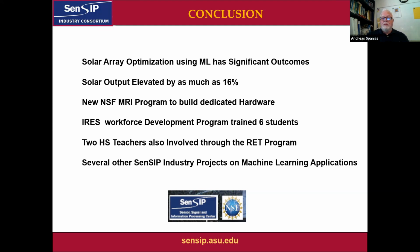Based on this, we also developed a workforce development program that was international, and we collaborated with the University of Cyprus. We trained between 2019 and 2026 students. We also trained 2 teachers to work in this area. There are several other industry projects, which I showed you in the beginning, in machine learning and sensor applications, including health and security. Many of our members work in these areas.